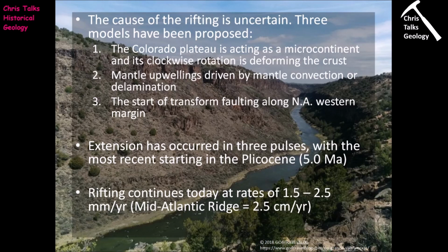And we think that the Colorado Plateau is actually rotating clockwise, and we think it might have rotated about 1 to 1.5 degrees. Now, this rotation essentially will have caused the continental crust to become stretched. So essentially, it's going to have to extend as the Colorado Plateau rotates. And so this could possibly lead to the crust around the Rio Grande region becoming extended, and this could possibly explain why rifting begins.